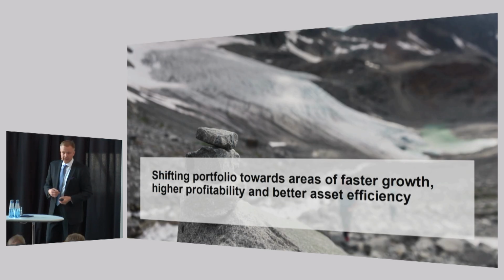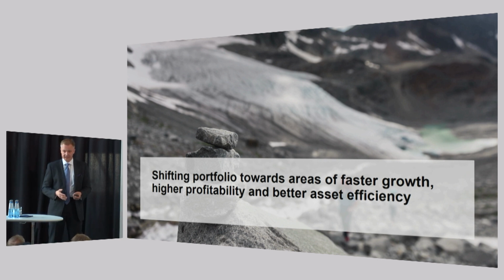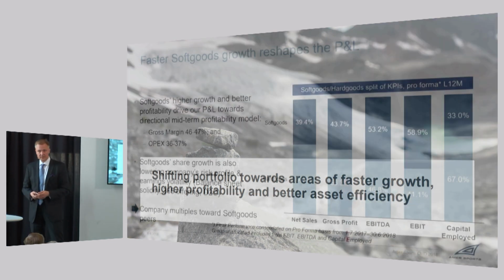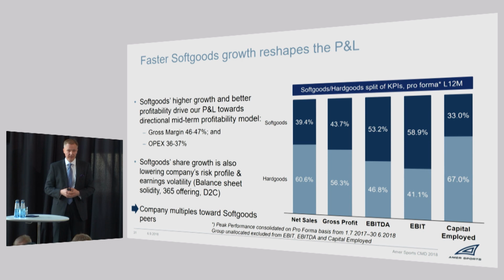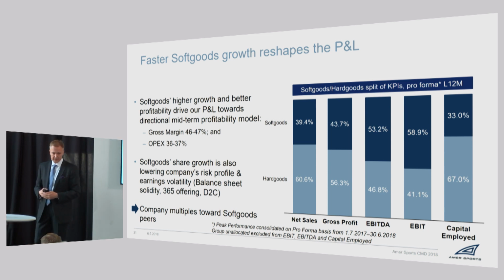Not only are these actions we have put in place, strategic choices, acceleration, and the like, driving faster growth, higher profitability, and better asset efficiency, they are also shifting our portfolio towards more attractive areas. Soft goods grow faster than hard goods, and it also reshapes the P&L. We had said a year ago, and also in the previous year, that our directional P&L structure should be 46-47 for gross margin and 36-37 for OpEx.